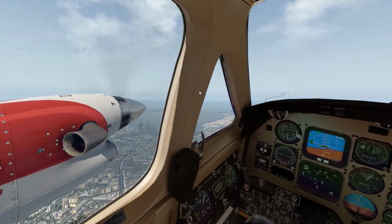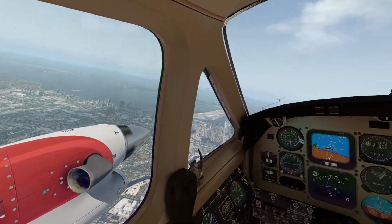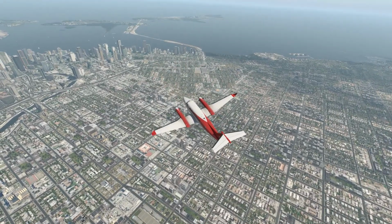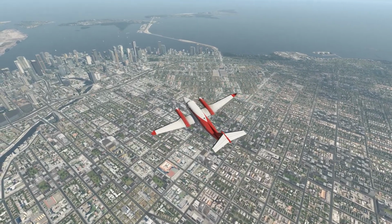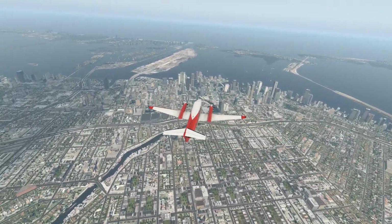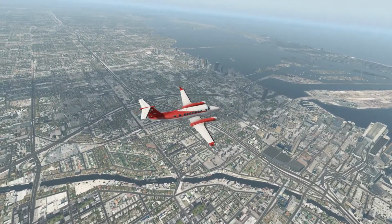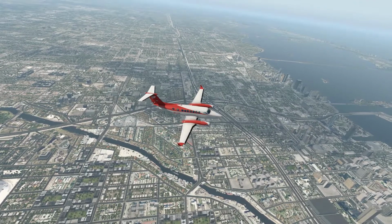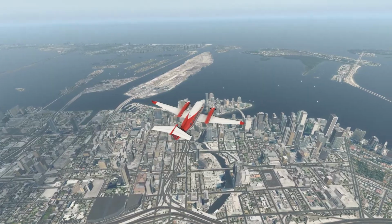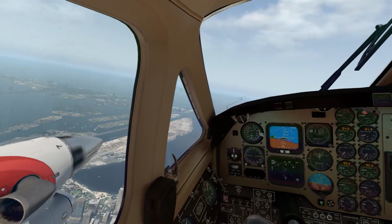Now we're flying past downtown Miami as we get on course here. Let's take a look. This scenery is actually really nice. Holy crap. Alright, back onto the flight deck. Miami Beach is right out here.